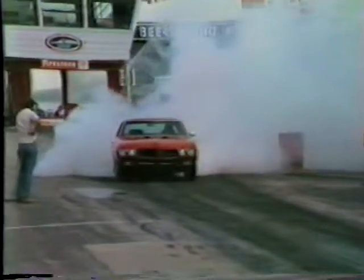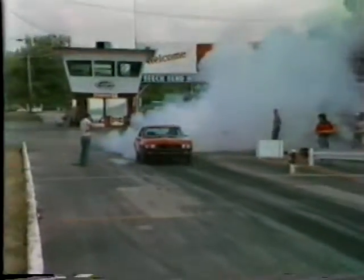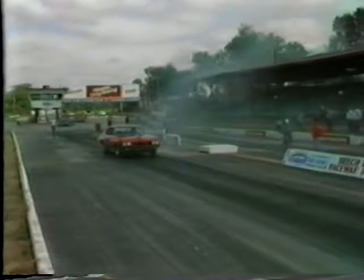Dennis Jensen out of Grand Rapids, one half of the Jensen brothers combination. Absolutely pristine example. '70 GTO Judge 400 Ram Air 4, 370 horse automatic. Ran a best of 14 flat at 102. Car runs and looks good.